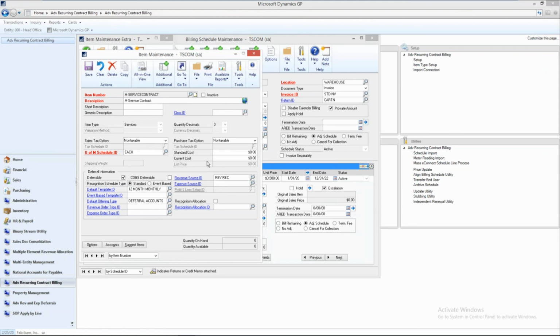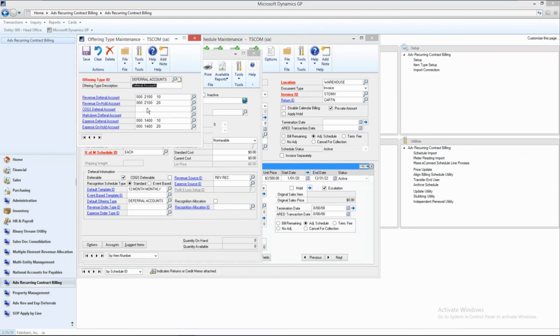So again, I fill in some basic information here. This is allowing me to define my GL accounts. So where are those dollars going to sit on the balance sheet? Here I've got revenues, here I've got expenses.